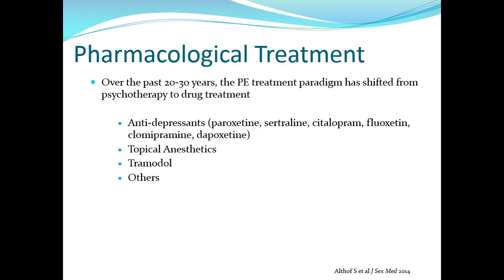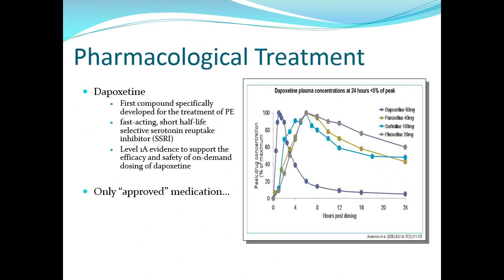Well, over the past 20 to 30 years, the PE treatment paradigm has shifted from psychotherapy to drug treatment, and today we are commonly using antidepressants, topical anesthetics, tramadol, and many other medications for the treatment of premature ejaculation. In Europe, we have one drug which is specifically developed for the treatment of PE. This is dapoxetine, and it's the first compound specifically developed for the treatment of PE.